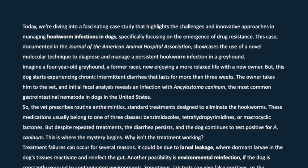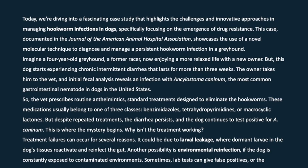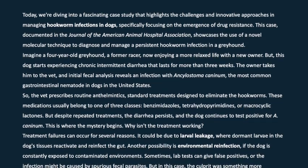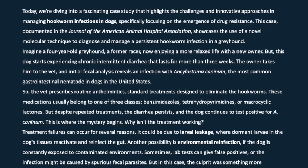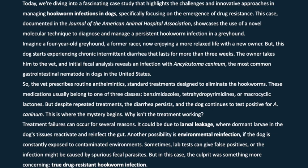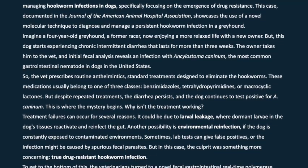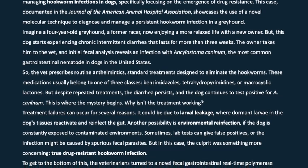Imagine a 4-year-old greyhound, a former racer, now enjoying a more relaxed life with a new owner. But this dog starts experiencing chronic intermittent diarrhea that lasts for more than 3 weeks. The owner takes him to the vet, and initial fecal analysis reveals an infection with Ancylostoma caninum, the most common gastrointestinal nematode in dogs in the United States.